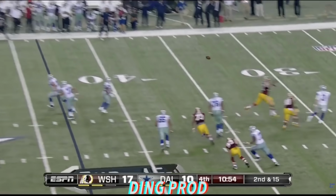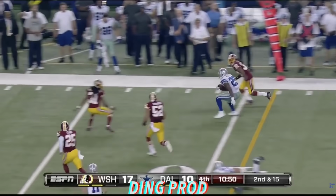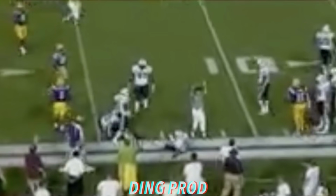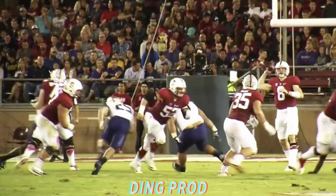Loss of 5, trying to set up the screen. Here goes DeMarco. What a block downfield from the rookie, Zach Martin. The first down run by Murray. At the corner, gets a block, and gets down to the 10, and they are delivering blows. Boom. Oh, well, you know what? Look at the helmet.